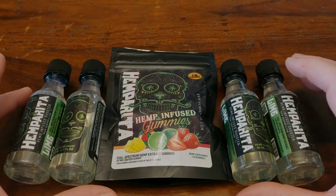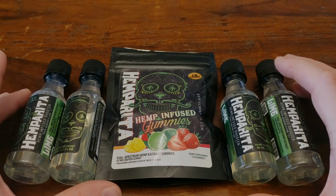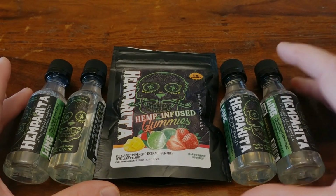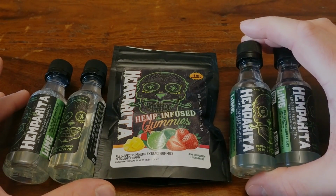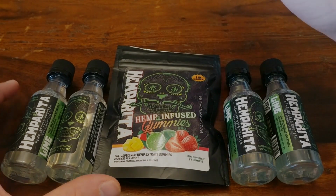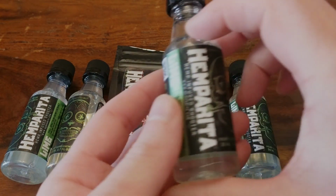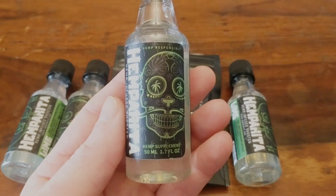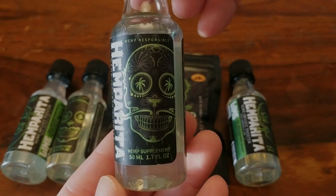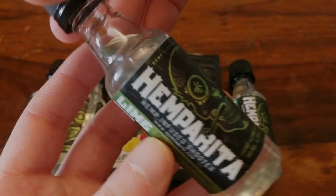Today I have another variety of legal THC edibles. These are THC plus CBD lime shooters and gummies made by a brand called Hemparita out of Colorado. And these are 2018 Farm Bill compliant, meaning they're made using federally legal hemp and contain less than 0.3% THC by weight. That means they're legal in all 50 states, despite the fact that each bottle contains a nice blend of 5 milligrams of THC, along with a balanced 5 milligrams of CBD.